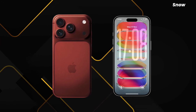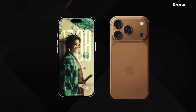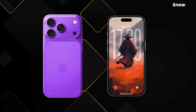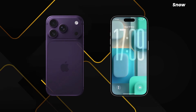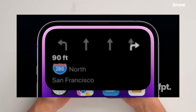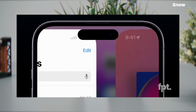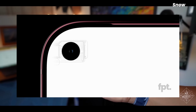Variable aperture. This has been rumored for years. The concept is straightforward. Your camera's aperture, the opening that controls how much light reaches the sensor, is no longer fixed at a single value. You can change it. In practice, that means controlling depth of field, choosing how blurred the background gets, and low light shots that look like low light shots instead of an algorithm's best guess at what the scene looked like. Think of every iPhone camera ever made as a camera with the aperture dial glued in place. The iPhone 18 Pro might actually let you move it.